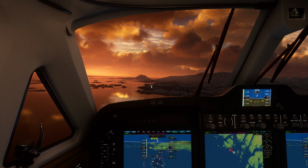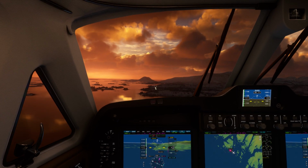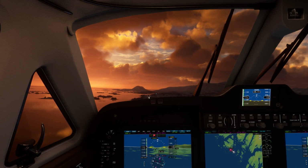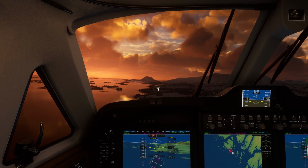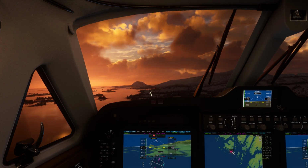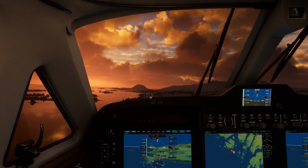Look at how pretty it is, the sun setting in the west. Don't sink, don't sink, don't sink. Give it a little throttle, coming down a little fast here. Don't sink, don't sink, don't sink. 500 feet. Don't sink, don't sink, don't sink.